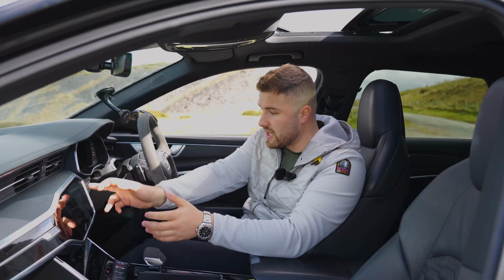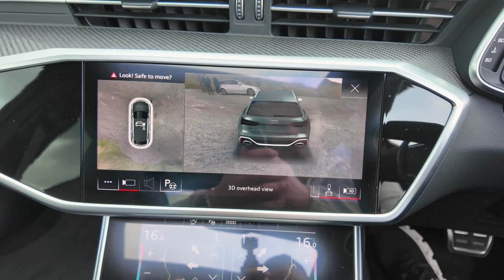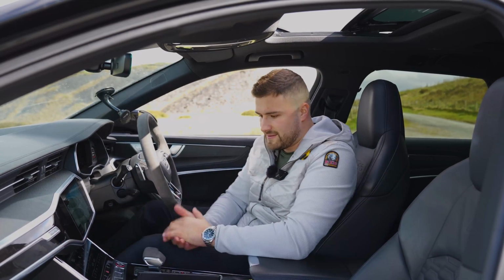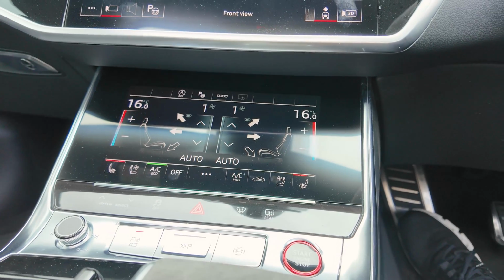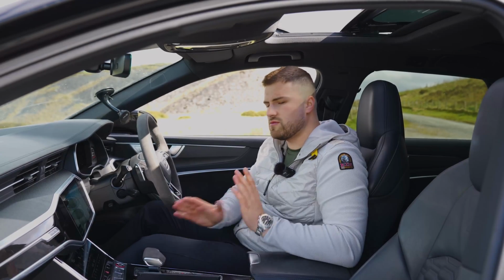You've got one screen dedicated to your infotainment and your rear view camera, which is all good. The map is pretty responsive as well. But then obviously all your climate controls are electronic in the screen here, which I don't mind on this, because you've got a screen dedicated to climate controls. So as far as that goes, I'm not too bothered about that.